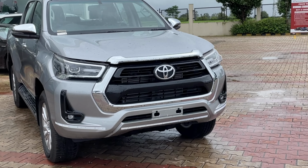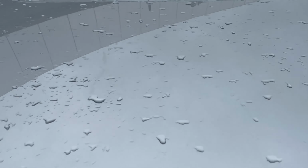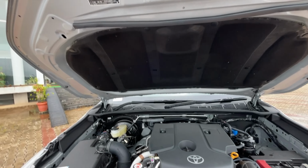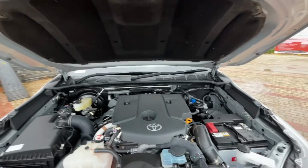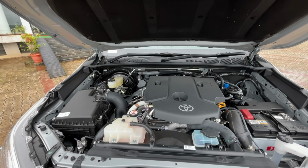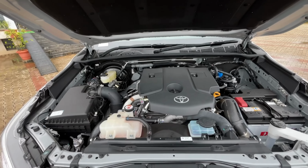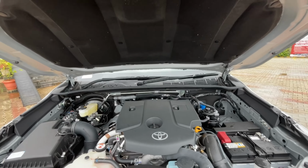Starting with the engine bay, we'll straight out open the hood. So here's the hood. The hood is very heavy. At this price point, at least we could have expected a single hydraulic strut. Nonetheless, seeing the taxes and everything that India charges on these vehicles, because it's a 5-meter plus vehicle, you won't get any hydraulic struts here.